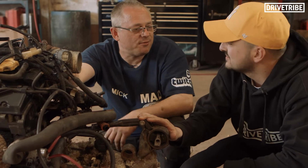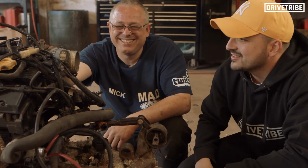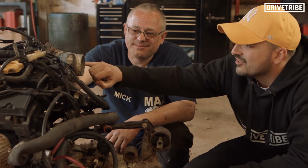Is there anything we can do about that to get it fully open? Not really, because that will mess with the rest of the mapping. It hasn't been mapped for full throttle. Imagine the engineers designed this engine, gone through all that hardship, and then that's how they essentially map it. Yeah, crazy really. So we can't just cut the spring there and put a new one in? No, because if we add more air, there won't be a fuel map to compensate for that extra air. That could be another 50 horsepower, easy. Yes, it could.